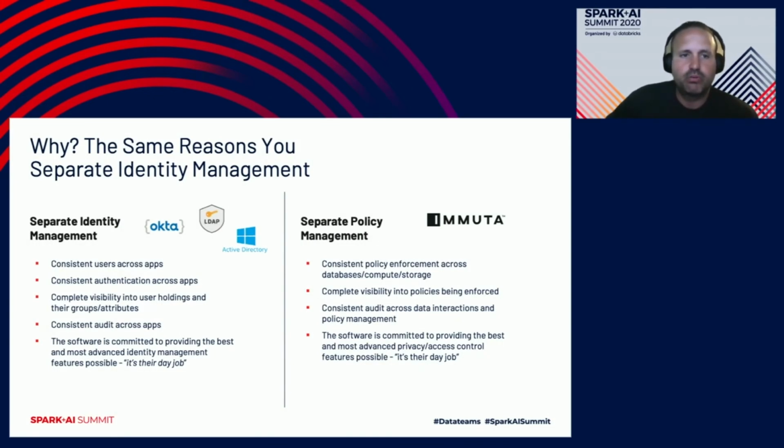Okay, so why? I'll elaborate a little bit. Why would you want to separate your policy from your platform? It's the same reason that most of the people watching this separate your identity management from your tools, because you want consistent users across all those apps. You don't want Steve to be called Steve in one app and Steven in another. You want consistent authentication across those apps, and the way people authenticate to be consistent.